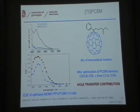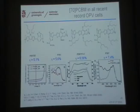So that must be hole transfer. That was the whole idea behind it. That must be hole transfer. It's through absorption. Okay? And now, last year, I showed you 4 world records. Here is 5.1, 5.6, 6.6, and 7.4. 7.9 is the same thing. They're all with 70 PCBM. That's not because these people just use the bottle of 70 PCBM because they're out of 60. That is because you really need it.